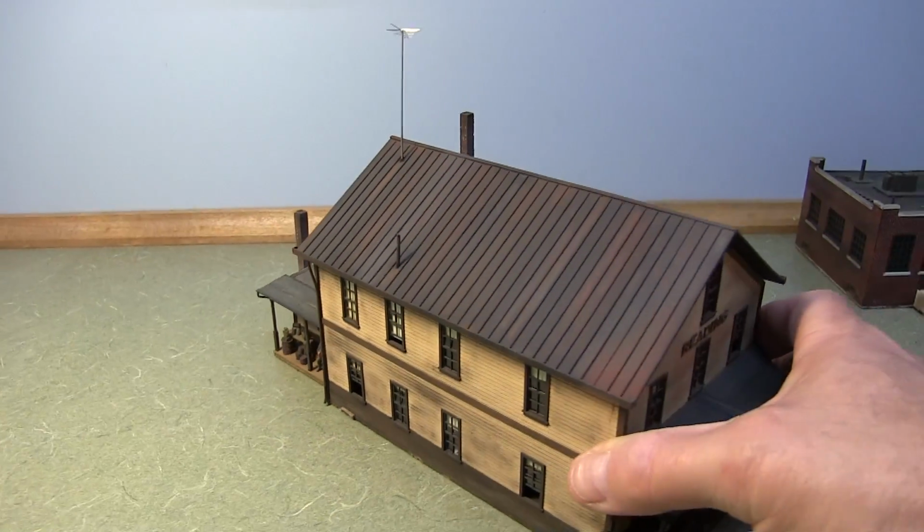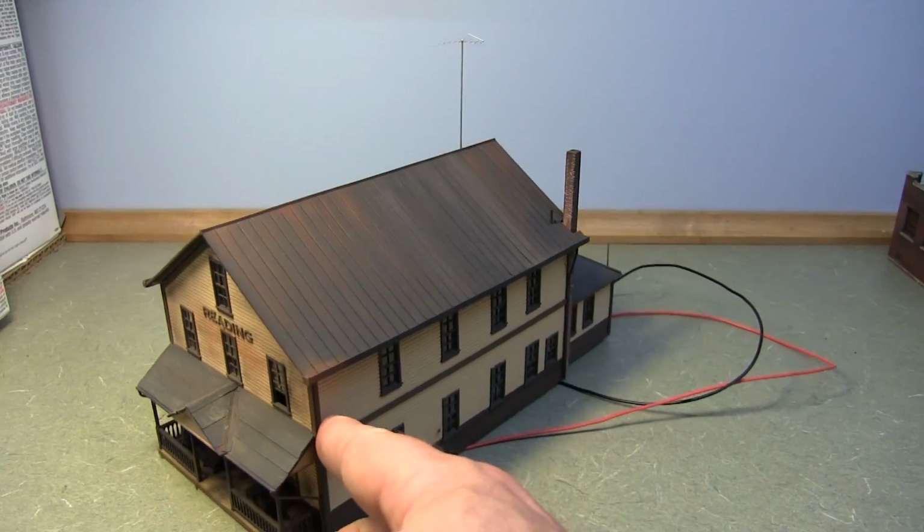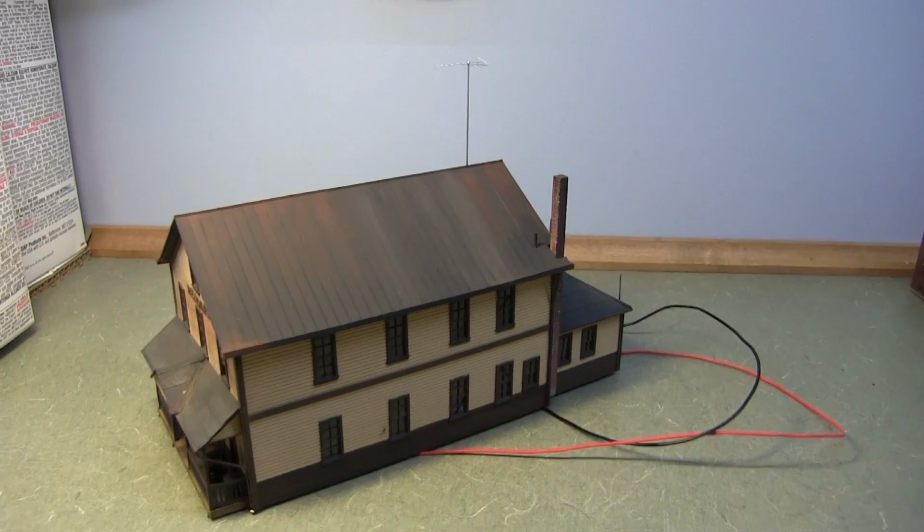This is the one thing I really enjoy in the hobby, is building structures, detailing them, and detailing the layout in general. So that's one of my favorite kits that I made.